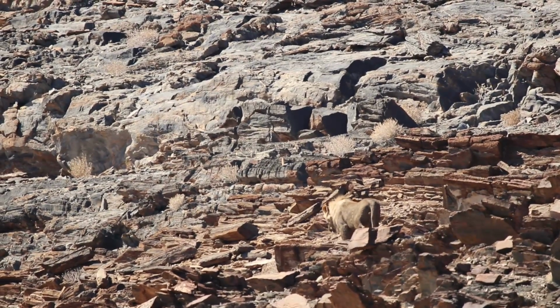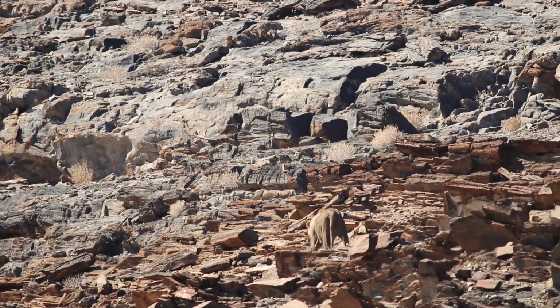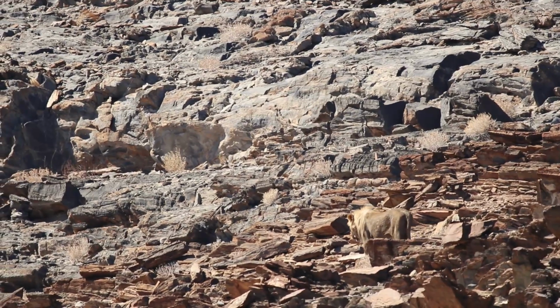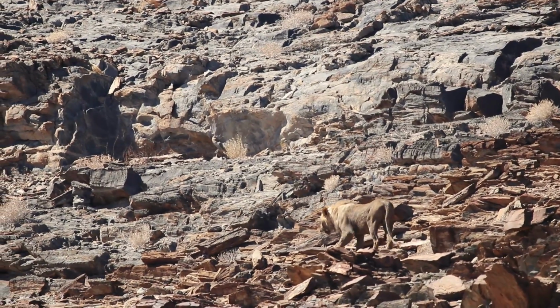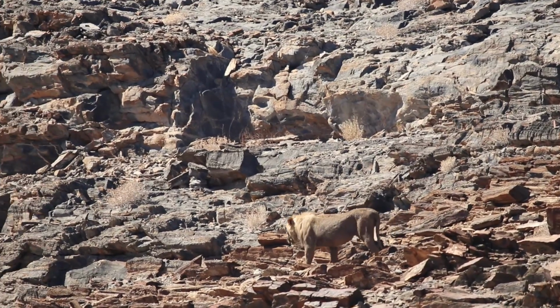Again, which was quite stressful for us, because we'd never dart in the daytime. Daytime is always risky with heat and additional sort of disturbance to the lion. But I think everybody was really quite happy with the way he did recover, and that the darting actually went very well.